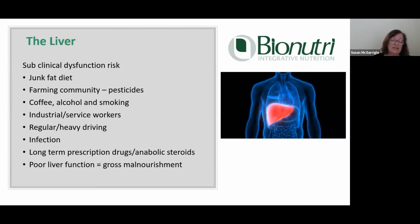normal. Industrial and service workers, so people who are working with chemicals, regular and heavy driving, so people are open to the traffic fumes, infection, of course, which generates its own toxins, long-term prescription drugs, anabolic steroids. We see quite a few people on polypharmacy, and poor liver function, of course, where you have gross malnourishment.